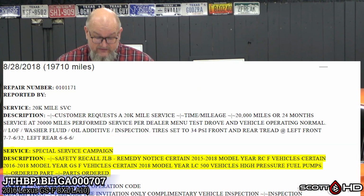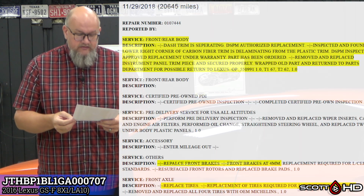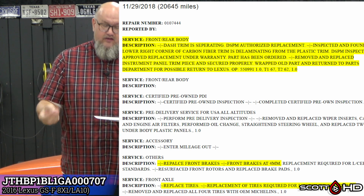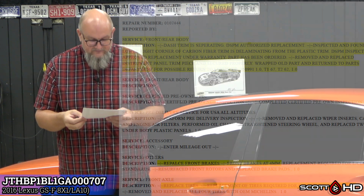August of 2018, 19,000 miles, the JLB high pressure fuel pumps recall was done. Good that that's sorted. November of 2018, at 20,000 miles, they prepped it for certified pre-owned. So new tires, new brakes. They also replaced some of the carbon fiber trim pieces. That's again a common issue on these. Glad to see that it's done.